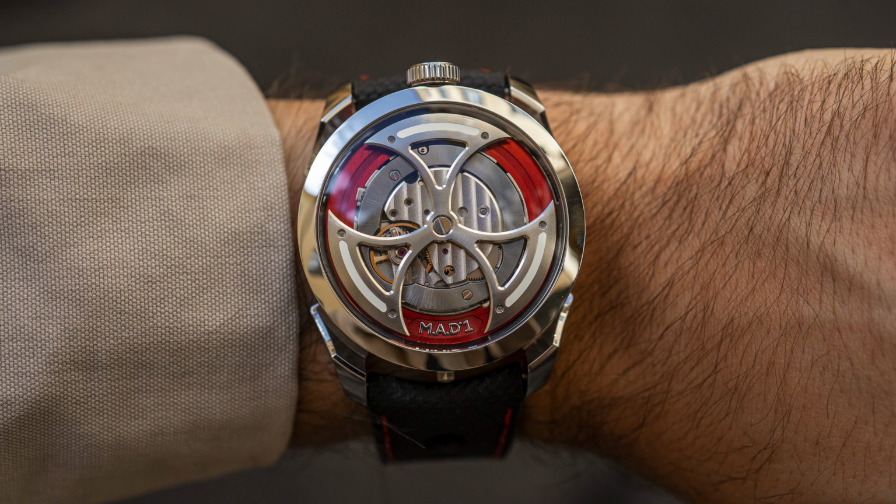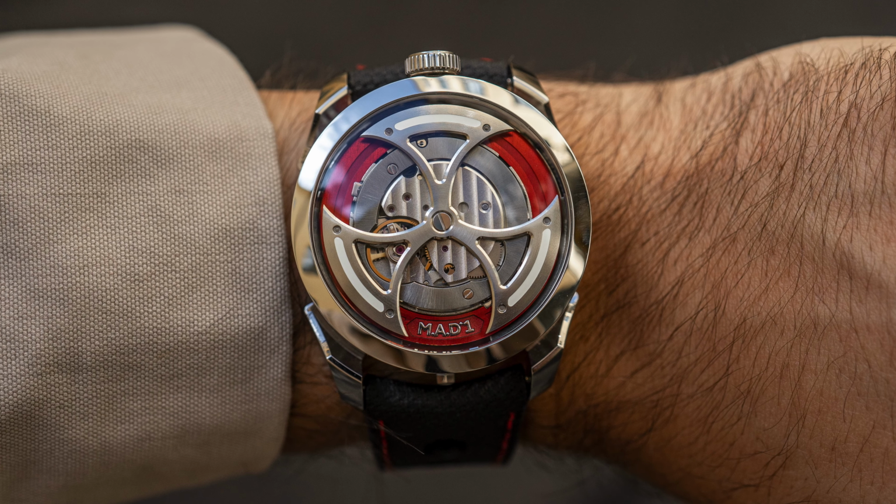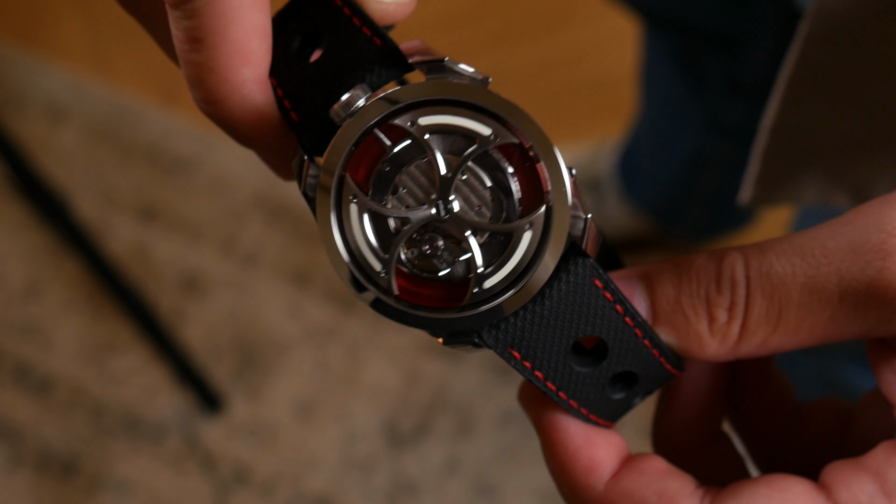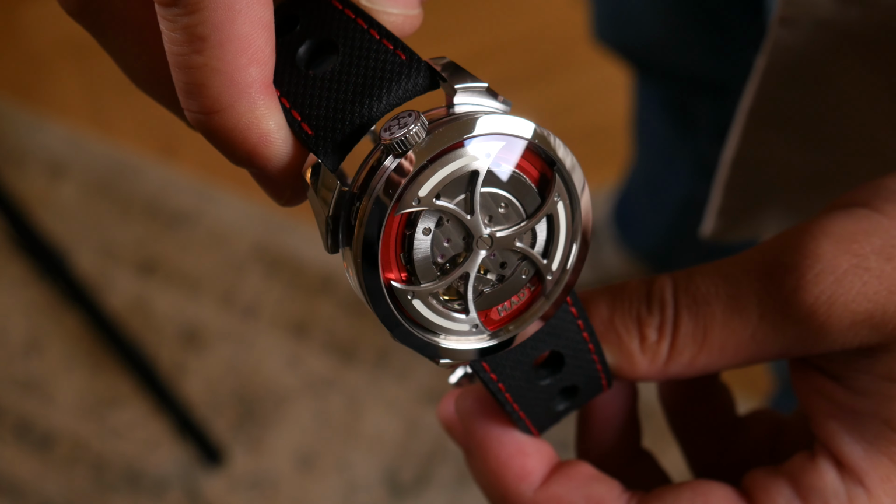I wouldn't be surprised if they open it up again for the specific red edition, or if they will launch something else in the future. We'll just have to wait and see, I guess, but I wouldn't be surprised to see something new from M.A.D. Editions. And I'm looking forward actually to see what they have up their sleeve, because usually it's something along these lines, something very funky, futuristic, and definitely a conversation starter piece.